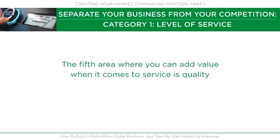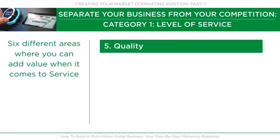The fifth of 6 areas where you can add value when it comes to service is quality. Although quality is a vague term, it can be a powerful differentiator. Think of quality as the perceived benefit received by a customer. Papa John's Pizza's market-dominating position is substantially different from Domino's. Since Domino's focus was on hungry college kids that wanted pizza fast and cheap, they focused on providing low-cost pizza that used lower-quality ingredients such as canned sauce, imitation cheese, lower-quality meats and vegetables, and so on. Papa John's focused on providing only the finest ingredients and a special recipe crust. Both businesses use the exact same methods for making pizza, but Papa John's carved out a targeted niche that made them the logical choice for people seeking better quality pizza.